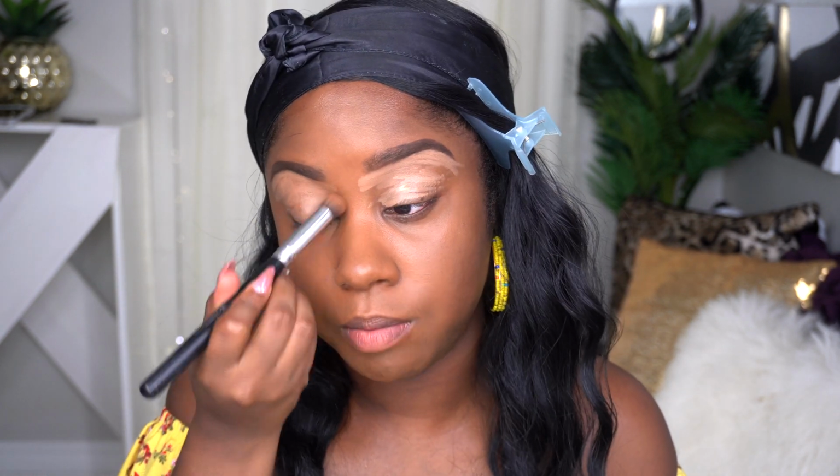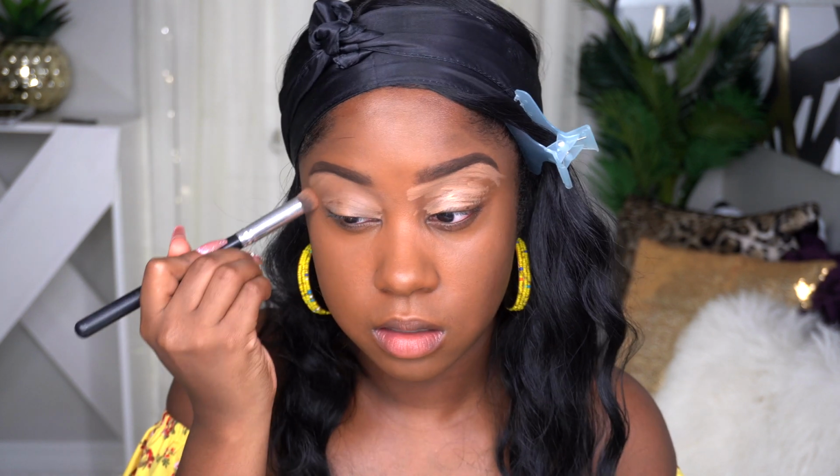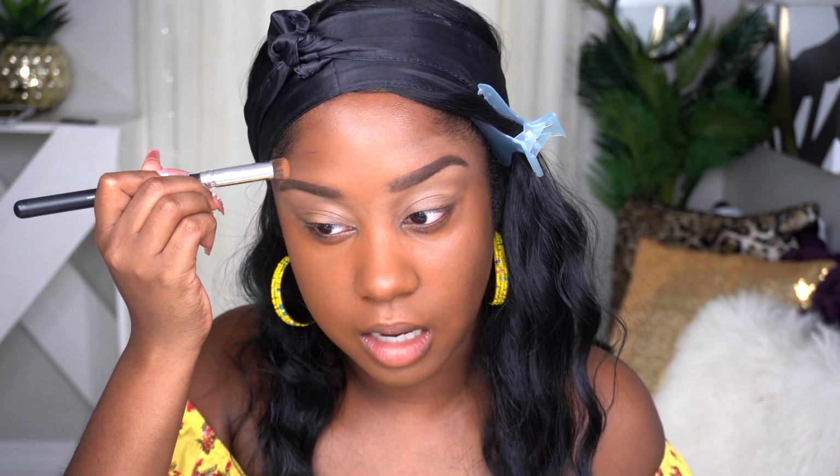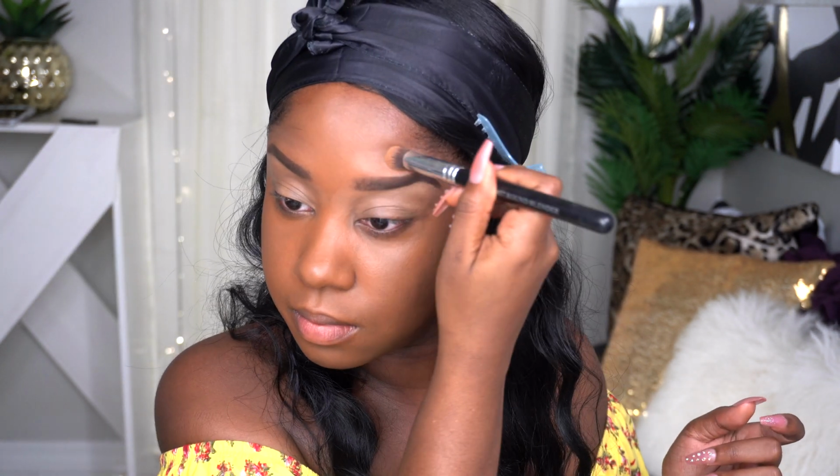I'm going to go ahead and blend it out. You can take your sponge that you use for your foundation, you can blend it out. You can take your brush and blend it out. For today, I'm going to take a brush and I'm just going to go ahead and kind of blend it out. And I'll take the excess, whatever's left, and I'll just kind of clean up the top. Okay, so the brows are done.